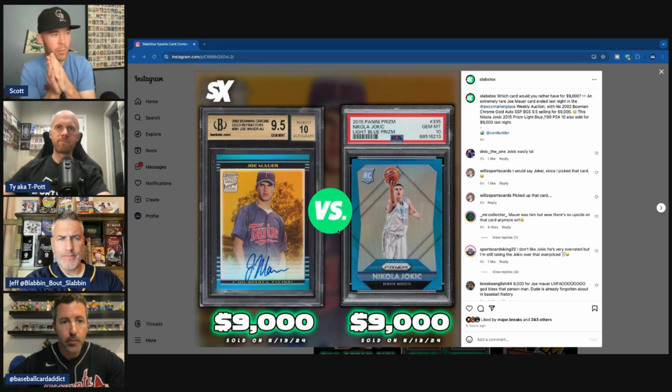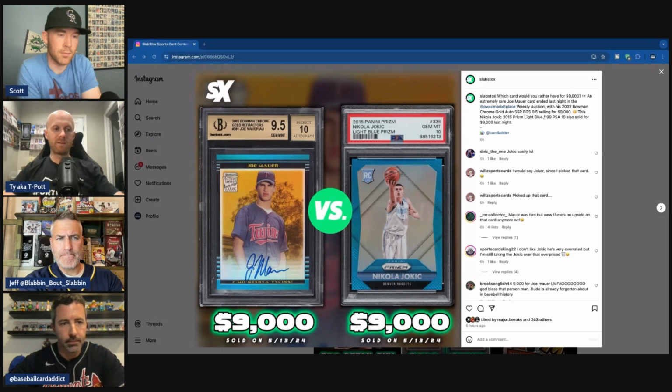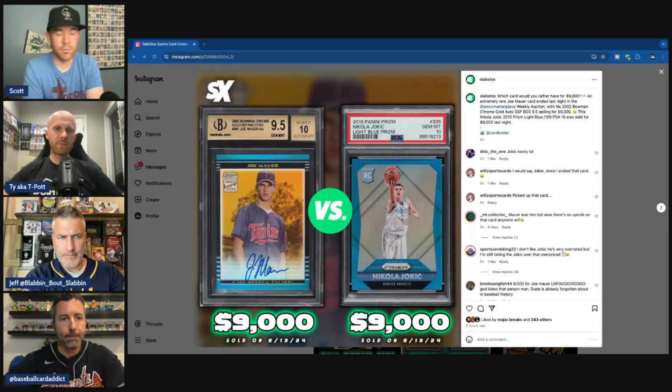So with those both being framed that way, which would you rather have and why? I'll go with you first, Ty. First of all, let me say this: Joe Mauer is actually one of my favorite baseball players ever. And I'm a Tigers fan, but I always liked Mauer and Morneau, and a lot of the Twins players during that era. Johan Santana and others. But if I were going to pick one of these cards for an investment purpose, I would pick the Jokic.